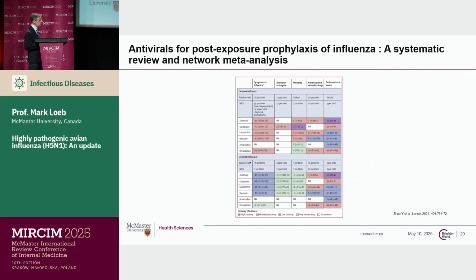There, this same group actually did a systematic review and network meta-analysis, but the data is better. There are more participants. It's based on about 30 randomized controlled trials and over 20,000 participants. And here you could see that it's probably pretty good for reducing symptomatic influenza. So this is for zanamivir, oseltamivir, baloxavir as well. So there is moderate certainty evidence that this probably works. It might work as well for zoonotic influenza, where there's less evidence, though, for these agents. Again, there's no direct evidence for zoonotic influenza, and the estimates are based on extrapolating from symptomatic influenza.